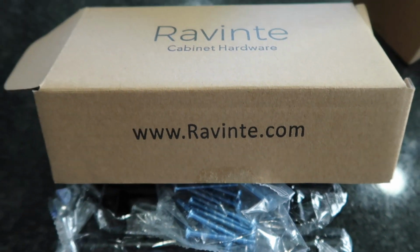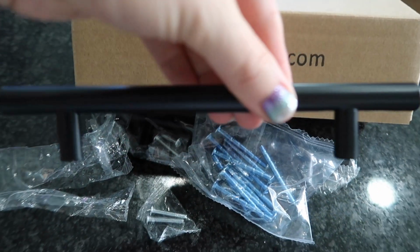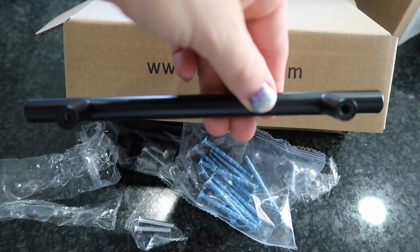I'll take one out of the bag right now so you can see. And this is what we are using on all the drawers. Some are smaller because we have smaller drawers, but they are awesome.